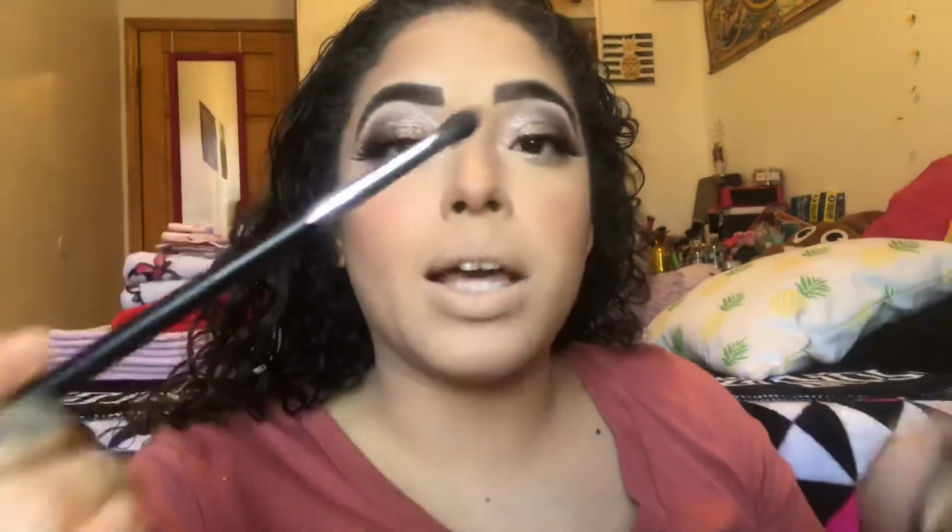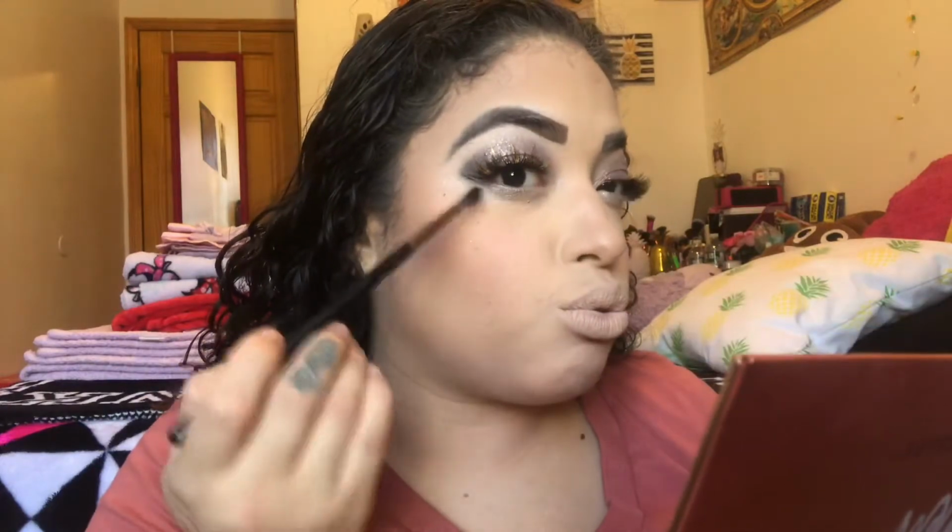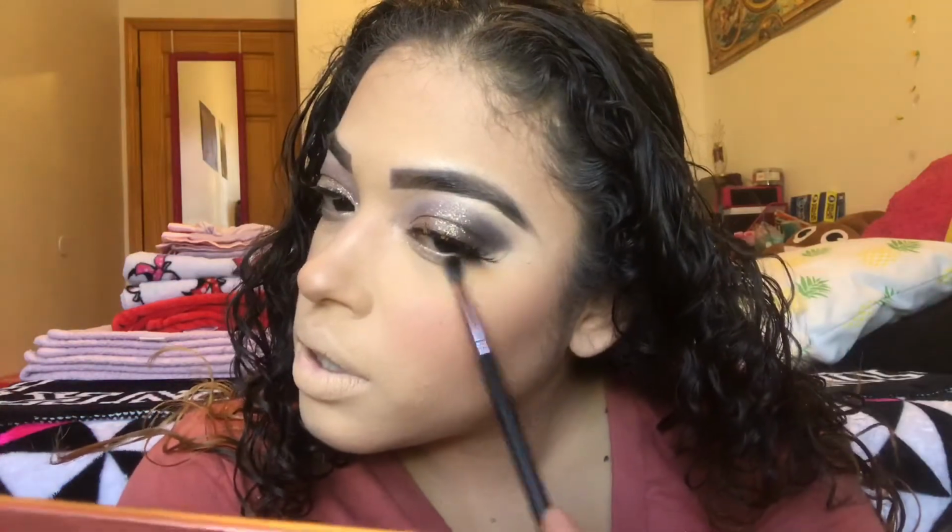Okay, so I actually want to make it a little bit darker, so with the same brush, I'm going to just literally lightly dip into the black tie, I think it was called, and put it on the outer to darken it up, connecting it to this, yeah. Ooh, okay, I like it.